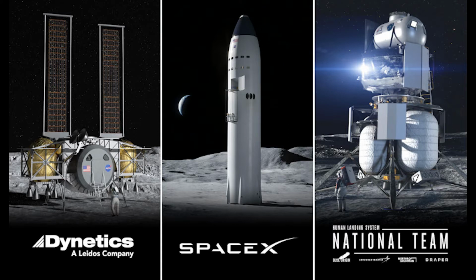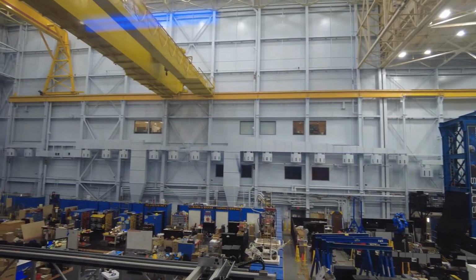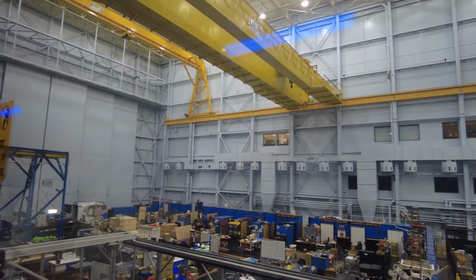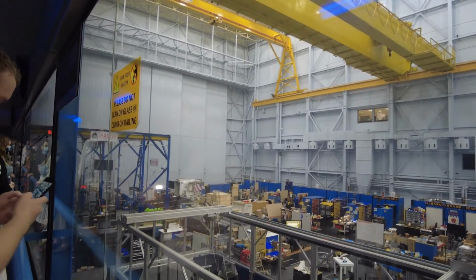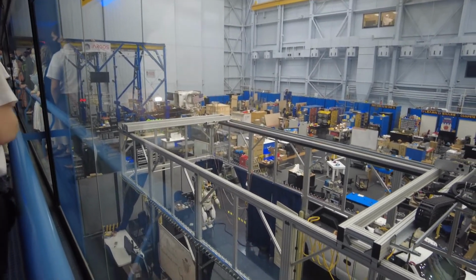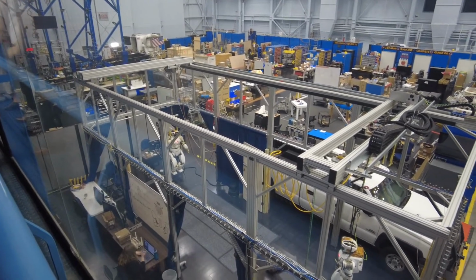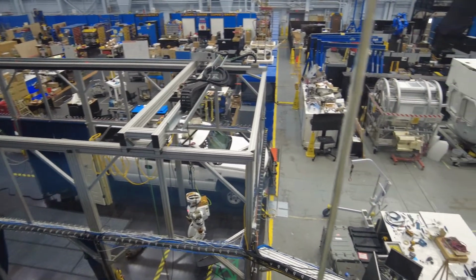National Team Human is an agglomeration of several companies, mainly Lockheed Martin, Northrop Grumman, and Blue Origin. These 3 companies collaborated to put together this large 2-story spacecraft with gold foil legs that you see in the very center of our training facility. It's known as the National Team Human Landing System, which is a bit of a mouthful, so they gave it the nickname Blue Moon. The Blue Moon Lander was not chosen during the Lunar Lander bid because it is too similar in design to the Apollo landers from the 1960s and 70s.